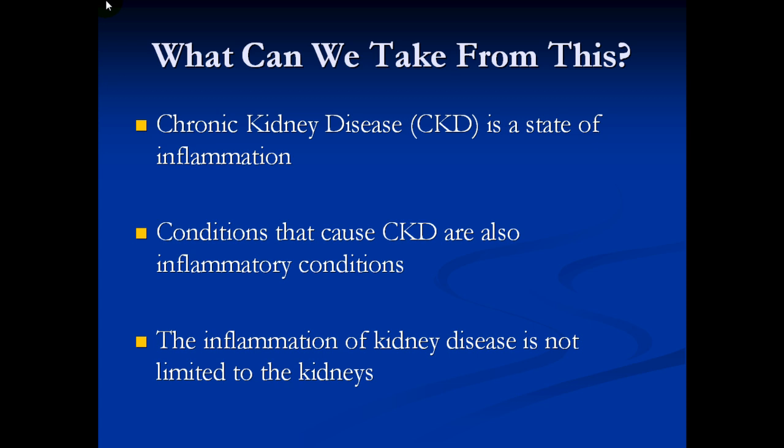Think about it this way. The cell is the basic unit of life, okay? Hypertension and diabetes at the level of the cell are inflammatory conditions. Diabetes, the way that it causes problems in the kidney is it increases the workload of the kidney. But how? High blood sugars, protein in the urine increases the inflammatory response.